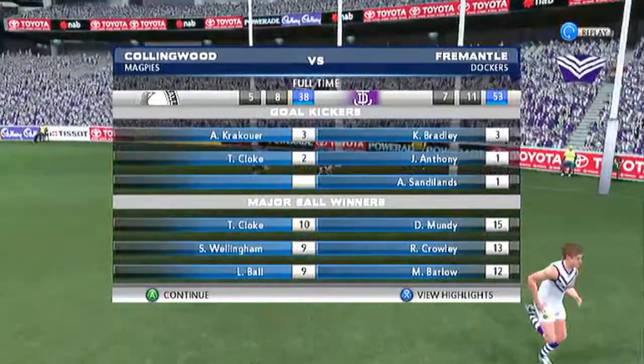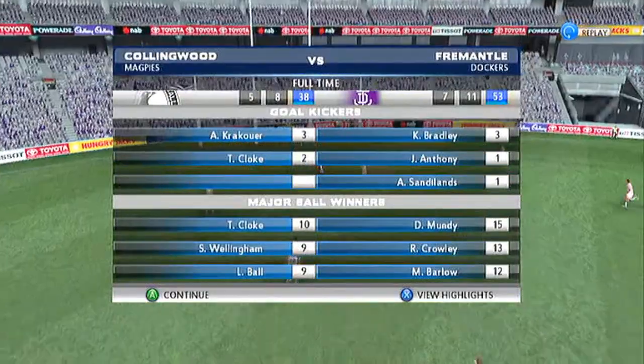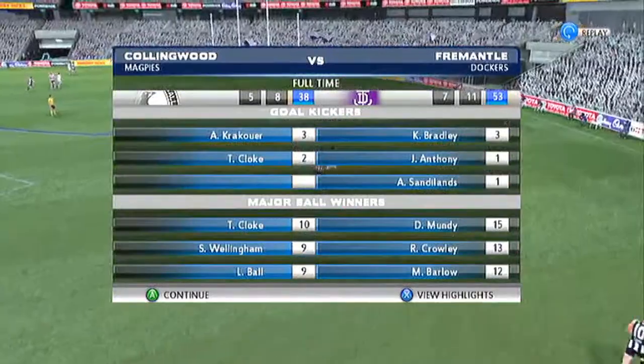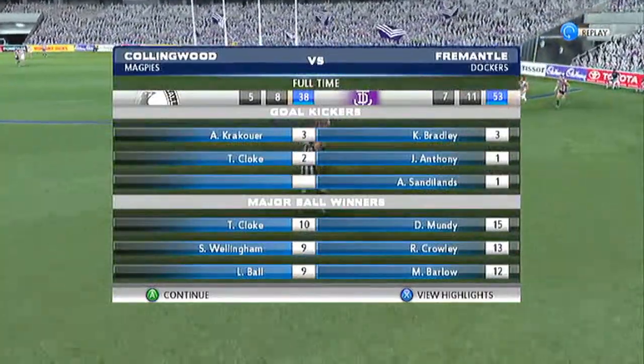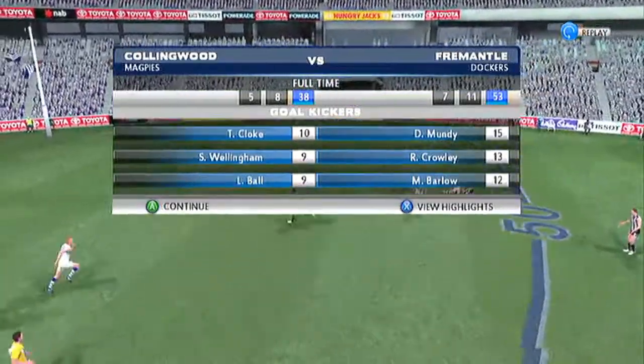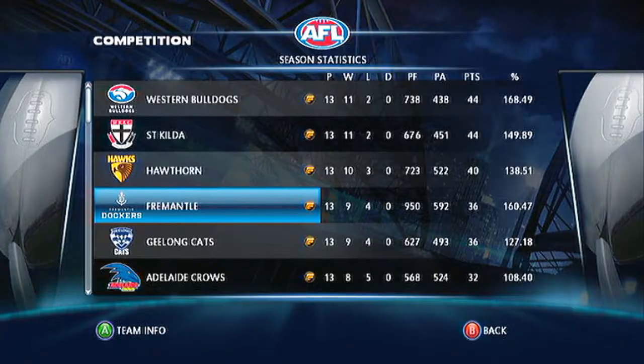But anyway, Travis Clerk, the biggest ball getter for them. He kicked 2 goals and got 10 touches. Cracker with 3 goals as well for them. Final score 5-8-38 to 7-11-53. Kepler Bradley kicked the 3 goals. David Mundy got 15 touches. Crowley 13 and Mike Barlow with 12 as well.